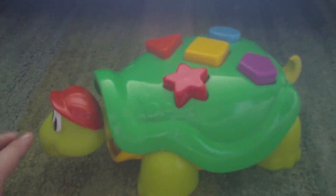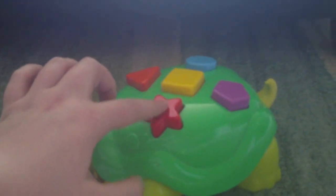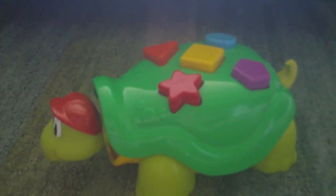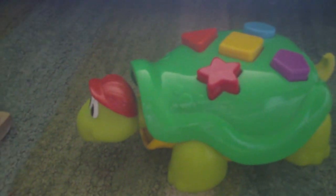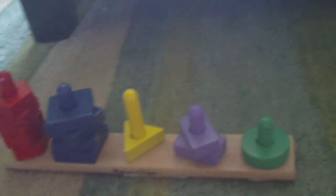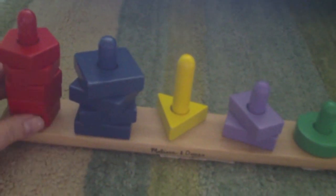It's not technically a puzzle, but I kind of think it is, and it's a really good teaching toy, like I said, because of the shapes and colors. So kind of not really a puzzle, but to me it falls into that category. And then there is this one. This is the Melissa and Doug shape stacker.